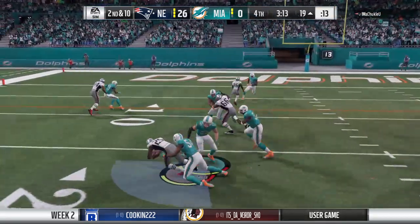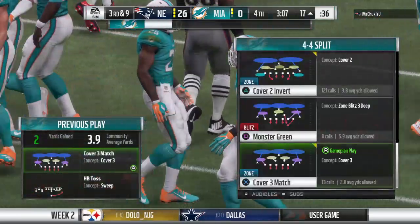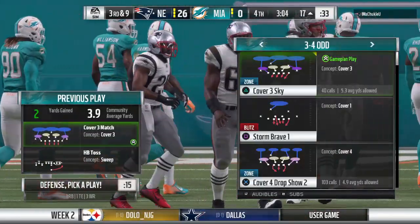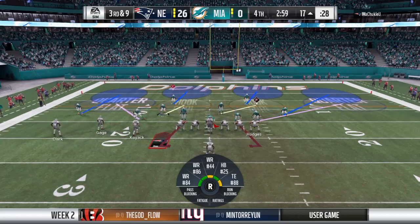Now a toss play to Bernard. And just a couple yards there down to the 17. I like the call. Inside the red zone, running the toss. Why? They want to get to the edges. They want to see if guys who don't normally make a lot of tackles are willing to actually do that. That usually means the guy's in the cornerback position.